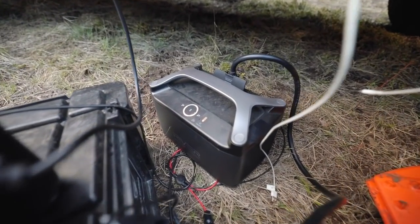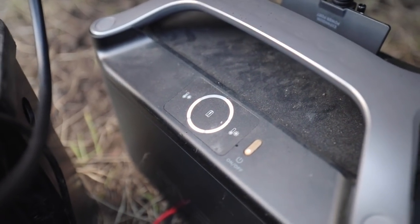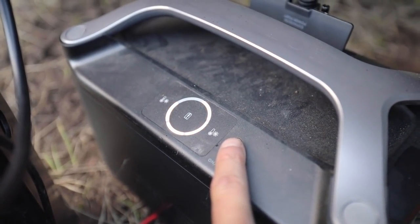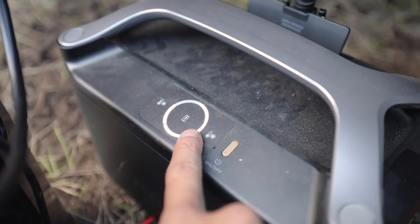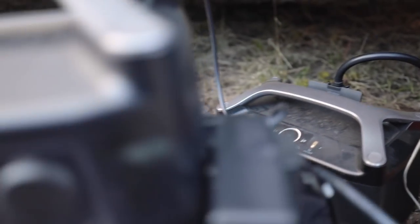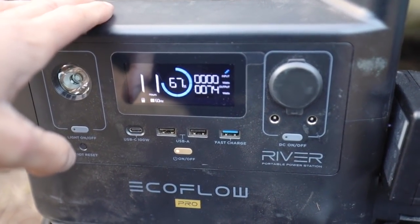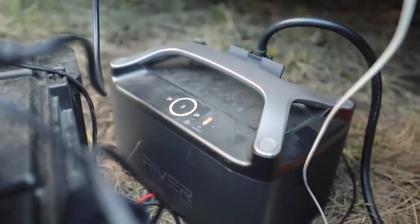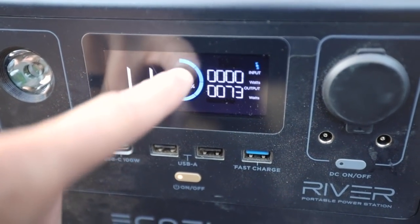So this one will go out first. As you can tell, the lights are, where are we at here? We are still right at like 85%. And then once this one is gone and dead, then it moves on to this one here. So this one is telling me that this one in the back is right at 65%.